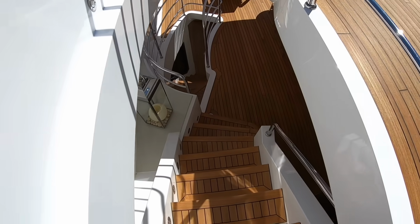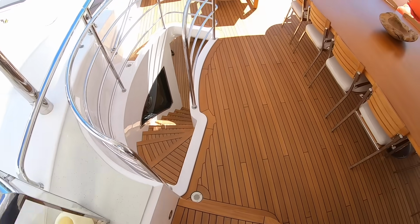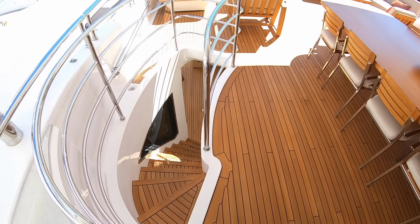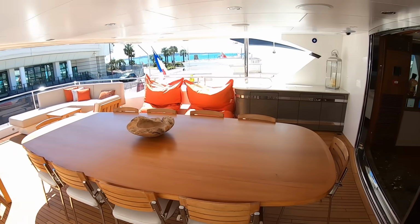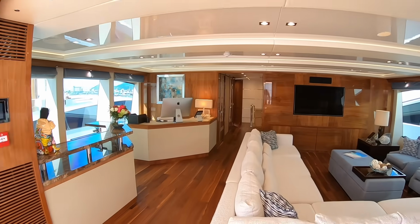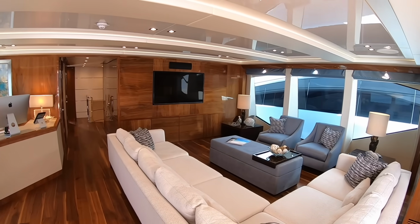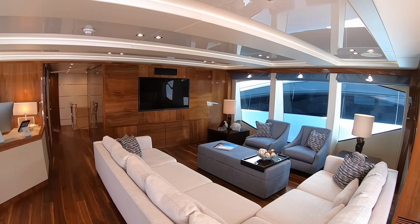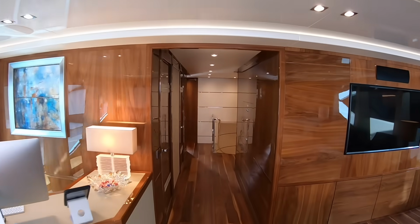Now you'll notice as well, obviously we came up through the accommodation, but there's another stairway just here, and that connects this directly down to that aft cockpit just there. So you can connect these areas without having to go through the boat. But we're going to go back into here and we're going to head forward. Again, you get a real sense of the size that you've got in here. This is a lovely, comfortable area. Okay, let's head on through here.